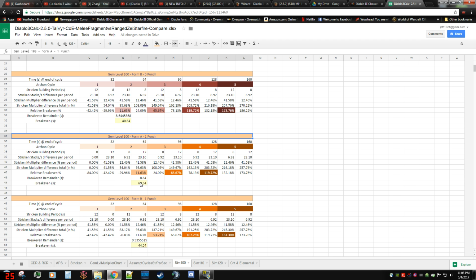So one punch is a little bit different in that we delayed our Archon cycle in the range build, and we just meleeed during double stack Swami to get extra Stricken stacks. So basically the melee build wouldn't have gained any Stricken stacks for that time period. So you can see here we have 0, and also here we have 0 in Form B. But even in the worst case scenario, we still come out with a break-even before the third cycle, and our fourth cycle, Archon cycle, is still buffed 65.67% over the ranged build once we get to that point.